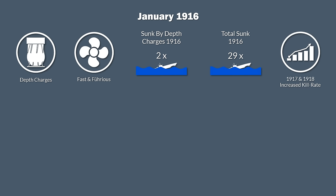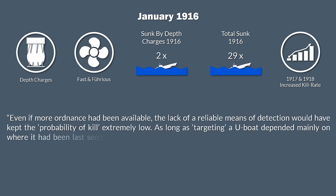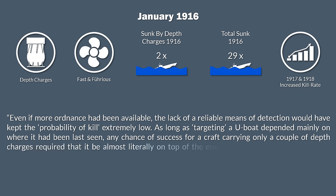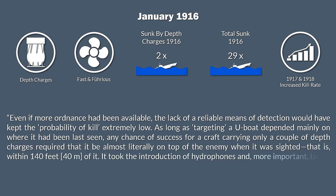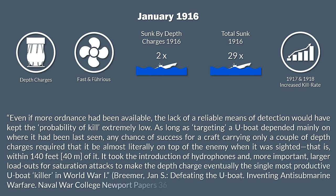Yet another major problem was, even if more ordnance was available, the lack of reliable means of detection would have kept the probability of a kill extremely low, as long as targeting a U-boat depended mainly on where it had been last seen. Any chance of success for craft carrying only a couple of depth charges required that it be almost literally on top of the enemy when it was sighted, that is within 140 feet of it. It took the introduction of hydrophones and, more important, larger loadouts for saturation attacks to make the depth charge eventually the single most productive U-boat killer in World War I.